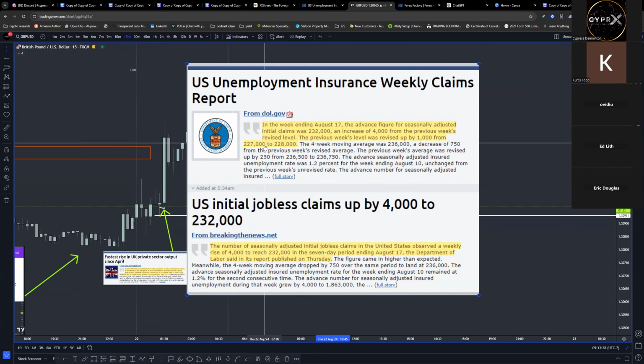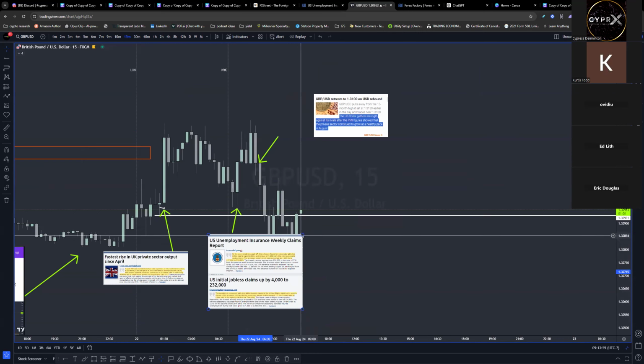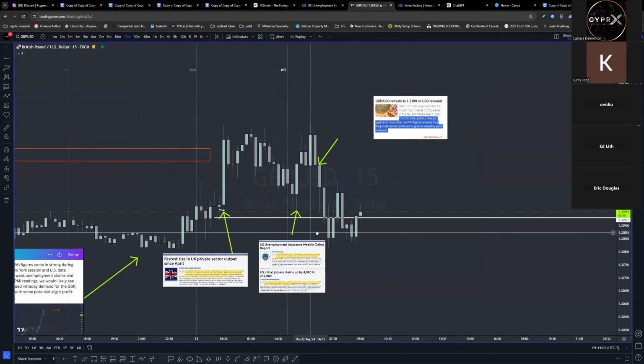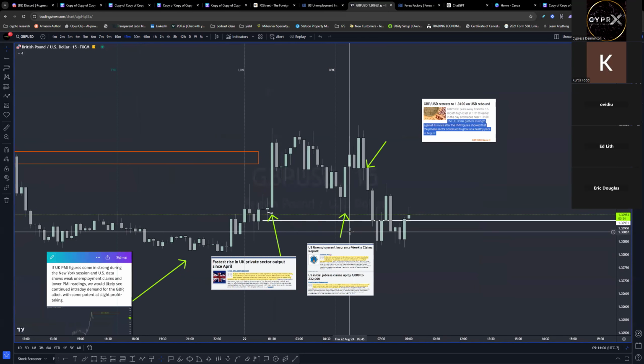But anyways, besides the point, we saw the number of seasonally adjusted initial jobless claims in the United States observed a weekly rise of 4,000 to reach 232,000 in the 7-day period ending August 17th, the Department of Labor Statistics said in its report published on Thursday. So we're still seeing cooling in the labor market, more people filing for unemployment, which tends to weigh on the strength of the dollar as the markets price in, obviously, bad labor market data, less resiliency in the dollar, more resiliency in assets traded against the dollar, right?